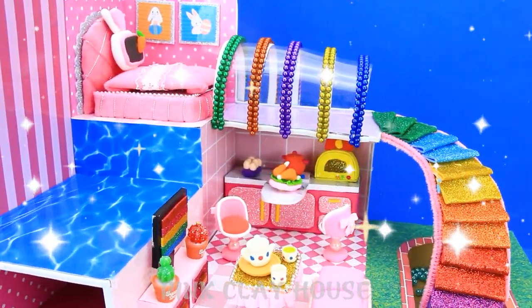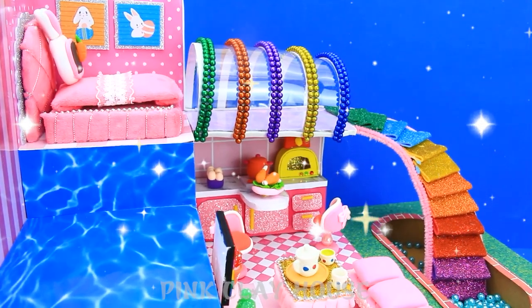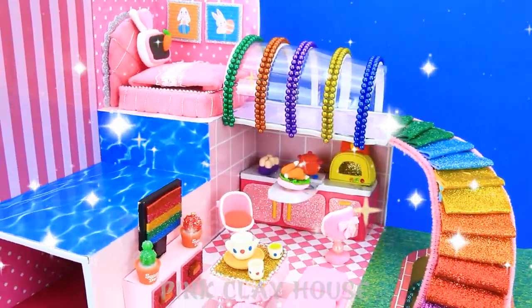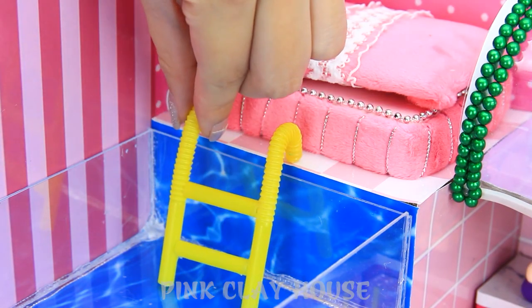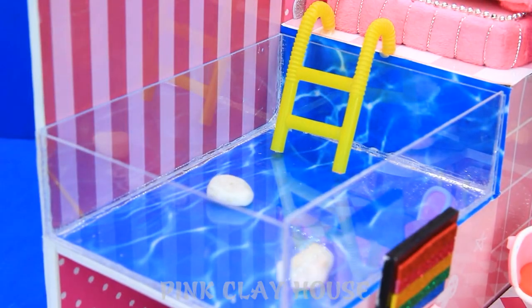Hi hi, we're done. The inside of the house looks really gorgeous, doesn't it? Did you know that our resort needs a fish farm to liven it up?